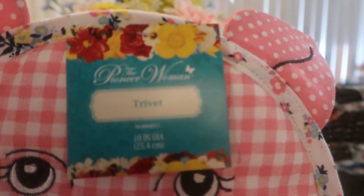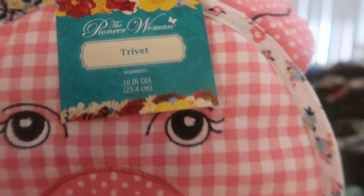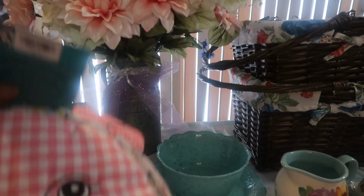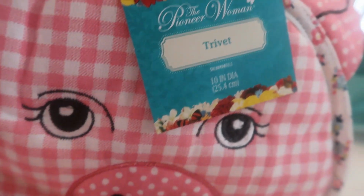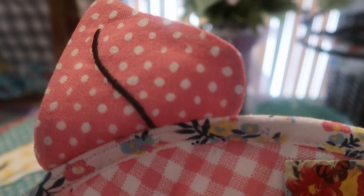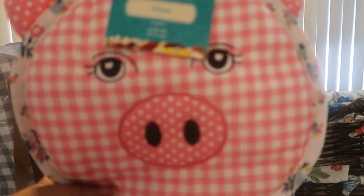And it is a trivet, okay? So you can see the size of it. Pretty nice size. And it's just so cute. Look at the little piggy face. I love the trim around it. Isn't that just so beautiful? With the gingham and the little polka dot nose, and the eyes are just so well done. And I love the little ears. It's just the cutest thing. And that is the piggy trivet.